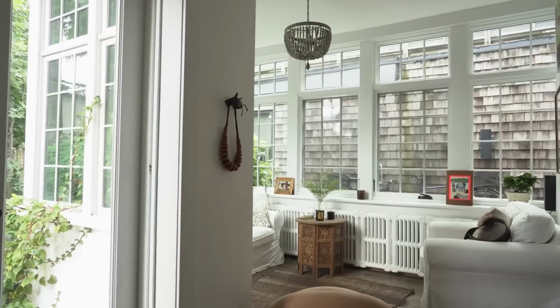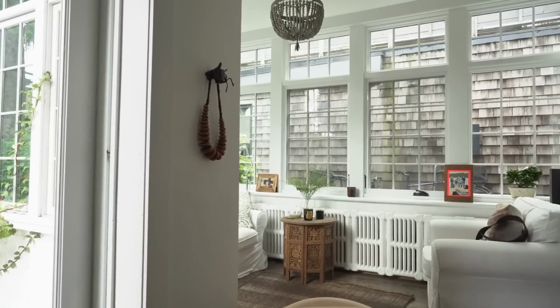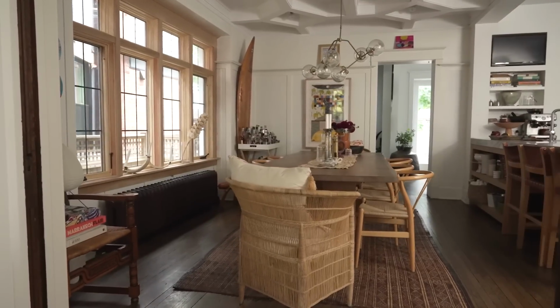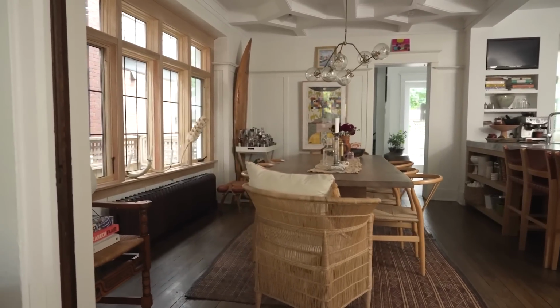And we stumbled on this house, and it was at that point a duplex and needed everything and was sitting, which was really unusual in Toronto's real estate market. And so we just lowballed them. And a month later, they wrote us back and we got the house.